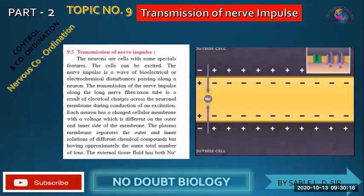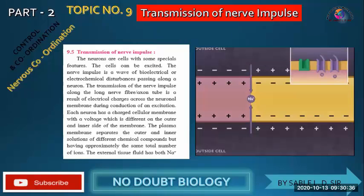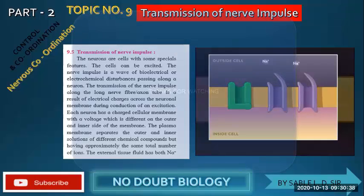So the combination of the ions is done in the cell. Then sodium ions enter from outside to the inside of the cell. Then the same charges also combine, meaning sodium combines with the same charges, and the positive charge is exchanged into negative charge.